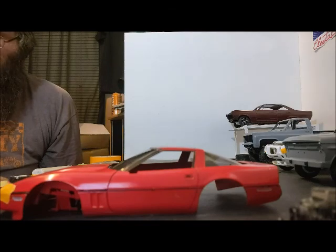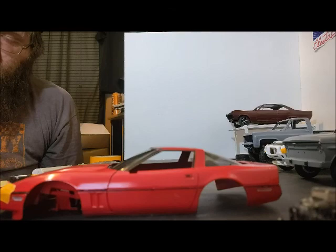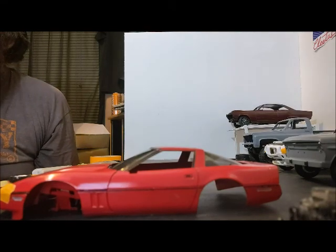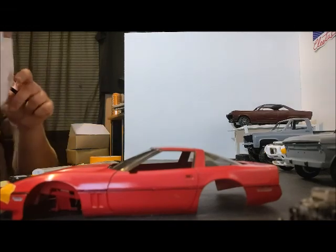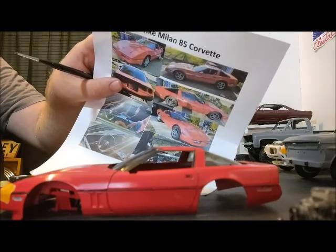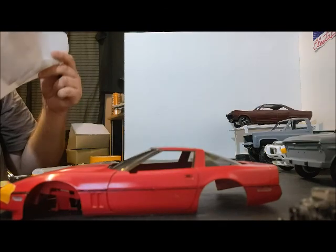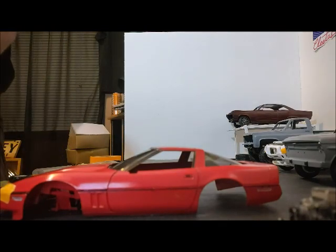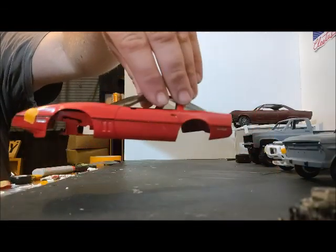And I do have pictures of the real car. I actually made an instruction manual for this build. My very own instruction manual. So this is the picture of the real car. So just going by my notes and comparing the kit instructions, and away we go. And as far as the body is, this is the body.